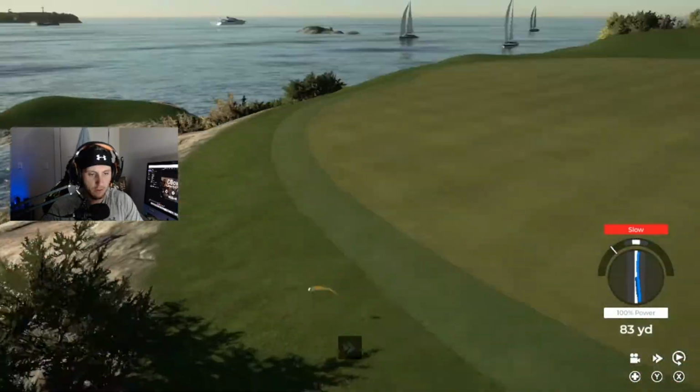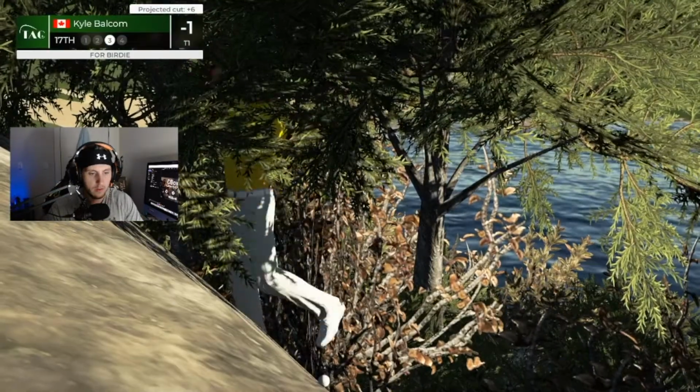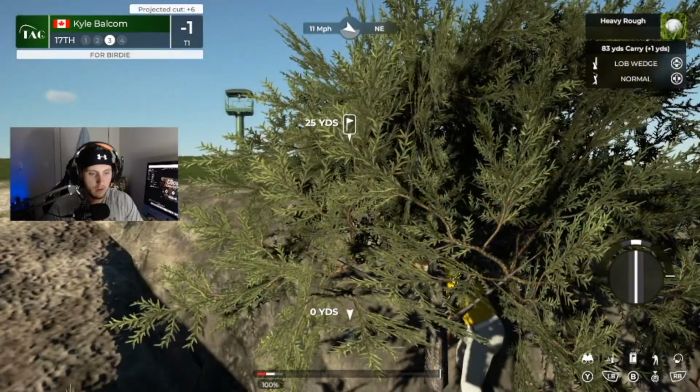Choosing the 9 iron here. No. Right up in the canopy of the trees. And here we are with the third shot.